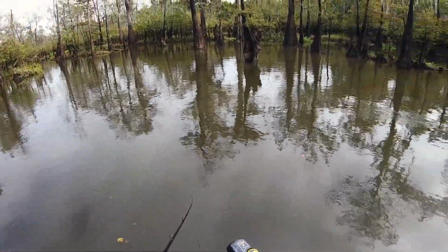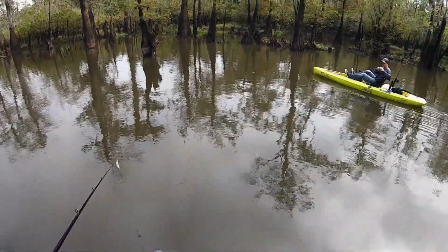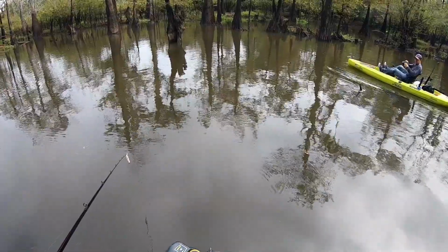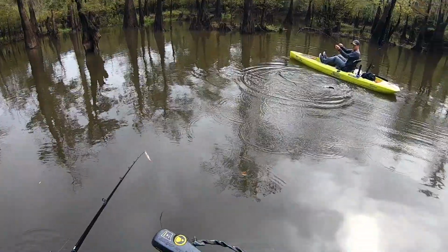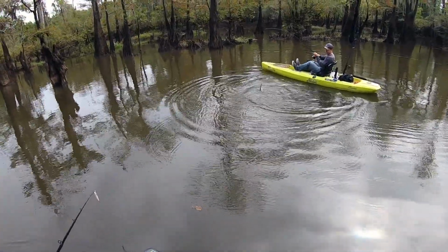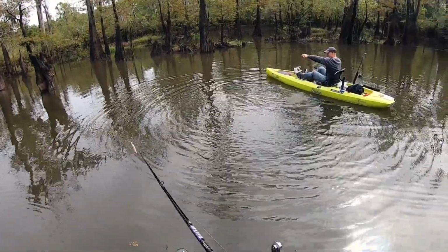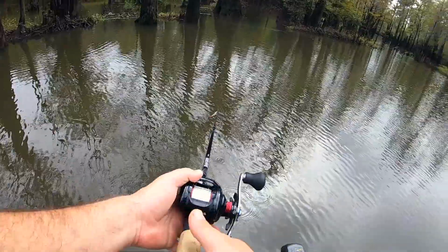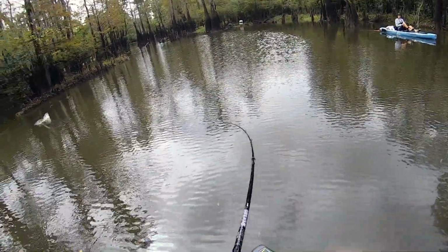Oh, what you got there, man? Got him, old jackfish, old Chain Pickerel. Looks hard. Come on. Oh, nope, you got more. Cool. Nice. Oh, I seen him come get it. Did you? Yeah.